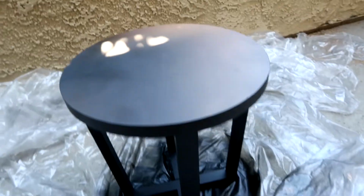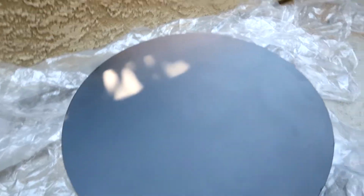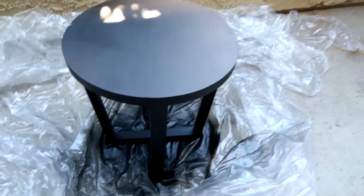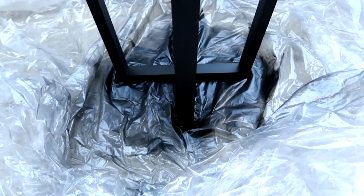Oh my god, you guys. This looks amazing. That's the sun, by the way. But yeah, I love how it looks. Can't wait to bring it in. I think it should be fine. It's been like two, maybe even more hours.